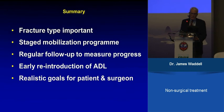So in summary, remember the fracture type is important. Not all humeral fractures are the same. Secondly, they need a staged mobilization program. Third, a regular follow-up to measure progress. You don't send these people home and say, come back and see me in a month. You need an early reintroduction to activities of daily living so that these people can start using their arm normally. And you need a realistic goal for you and the patient.